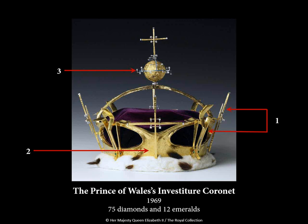That's nice. Number 2, which is the body of the coronet, is actually plastic that has been plated with gold, which I think is so cool. But the best part of all is the orb with the cross on top, which symbolizes Christ's sovereignty over the world. That must be the world. That's actually a gilded ping pong ball, because it was cheap, which is nice.